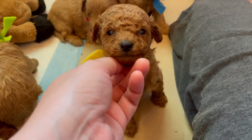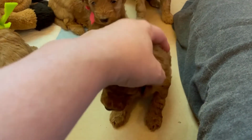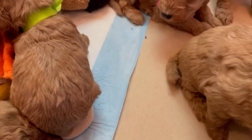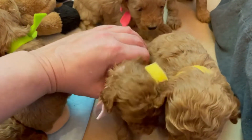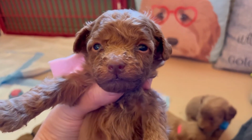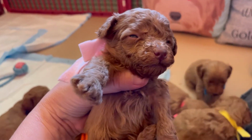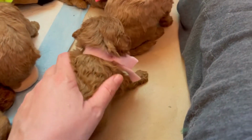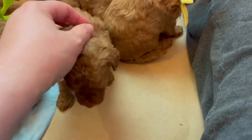Chiquita's over here too. Anyway, so this is yellow collar girl. She's a curly coat and she's a pocket size. And next up we have light pink collar girl, who's even smaller. And light pink collar girl has a chocolate nose, don't you? Yes. And she is also a curly coat. Not as curly. I'm feeling more cotton in there.